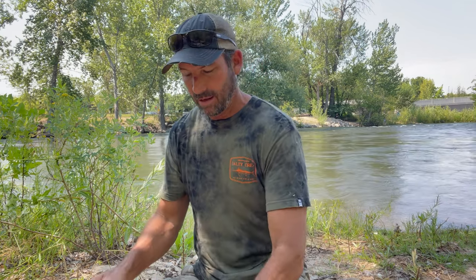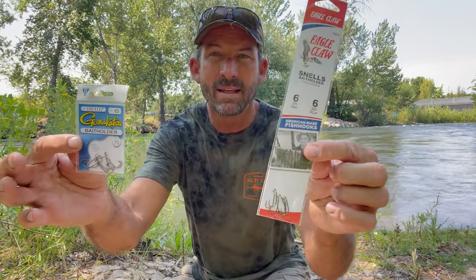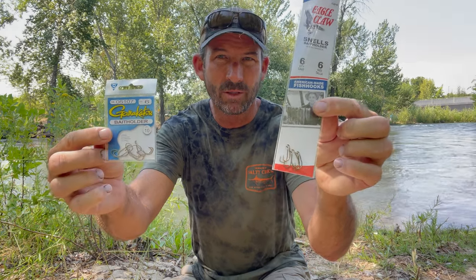But the hooks I use, I like these number 6 bait holder hooks. And the bait holder is very key because these bait holder hooks have small barbs on the shank, so it keeps your bait on there.